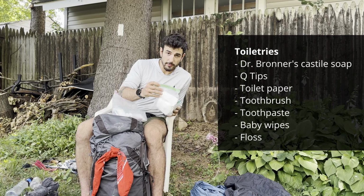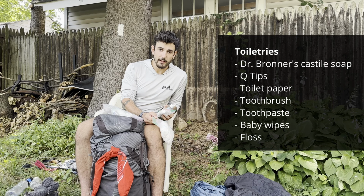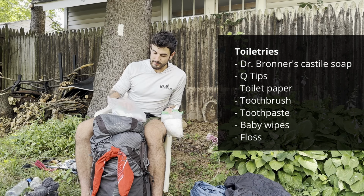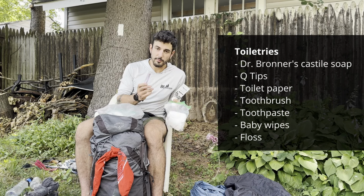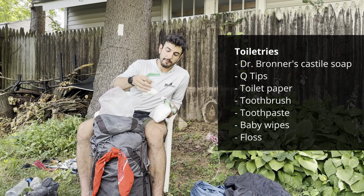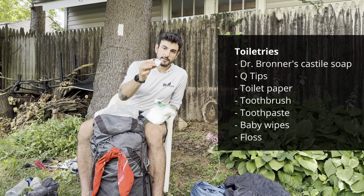You gotta have toilet paper, and when you're packing toilet paper, there's a good rule of thumb. When you think you have enough, pack a little more, and after that, pack even a little more than that, because you don't want to be without that stuff, trust me. Toothbrush, toothpaste. This is kind of a big toothpaste for a thru hike, but whatever. This is just the one that I bought and it happened to work. Some baby wipes, which are great to have to clean yourself up. And last but not least, some floss.